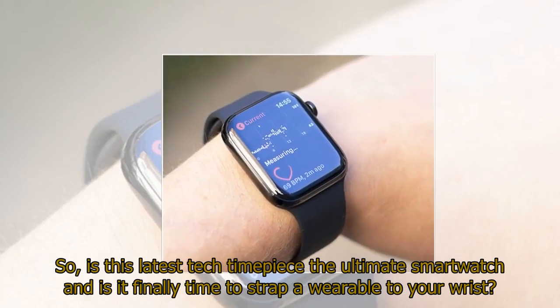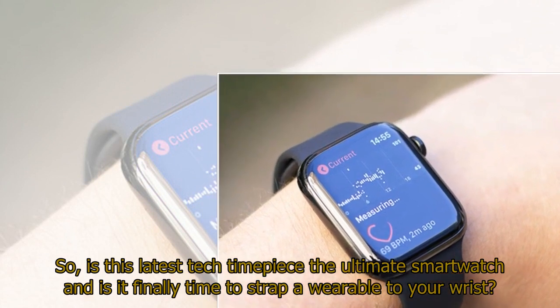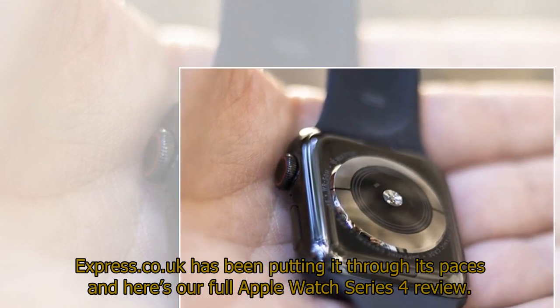So, is this latest tech timepiece the ultimate smartwatch, and is it finally time to strap a wearable to your wrist? Express.co.uk has been putting it through its paces, and here's our full Apple Watch Series 4 review.